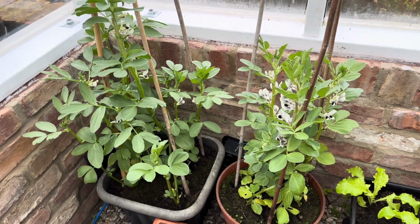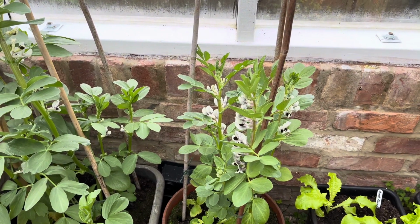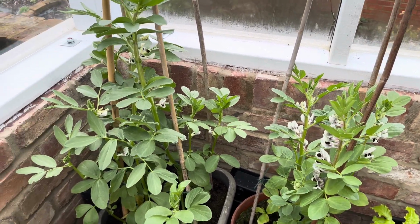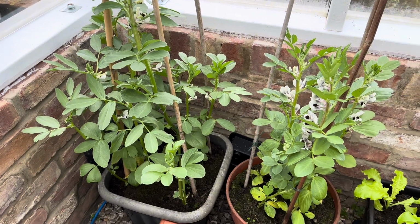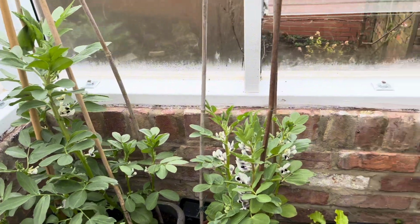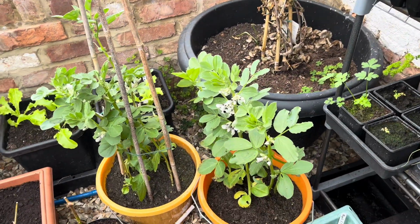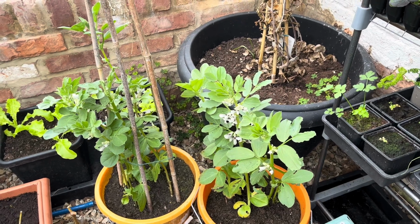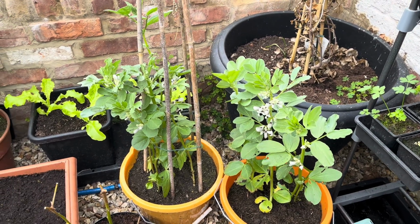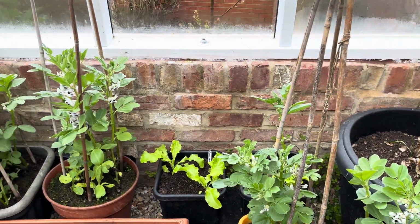Right, okay. Let's take my mind off that. And let's look at these beautiful flowers on my Broadies. Don't they look good? Excellent, excellent, excellent. Very happy about that. Here are some more. I haven't actually put any stakes in that one. Maybe I better, because there's quite a few flowers on there as well. So I'm very happy about that.